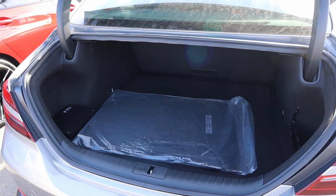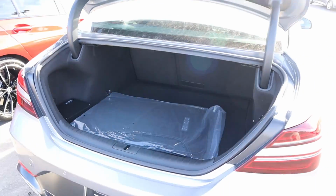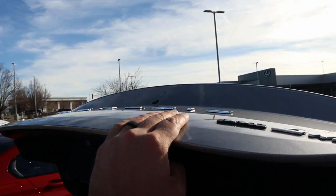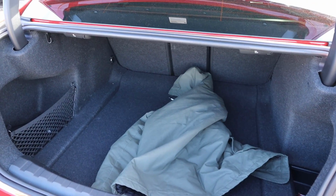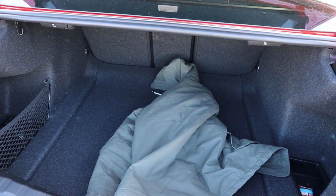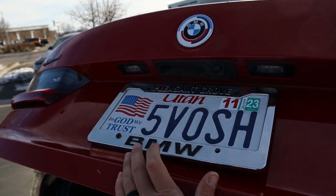Now, popping into the cargo area with the Genesis, it's actually quite spacious indeed. And I do want to mention that this automatically pops all the way up when you press the popper button. And then taking a look at the BMW 3 Series, it looks like it's about the same. The Genesis trunk might be a little bit deeper, but same thing here with the trunk, it just pops all the way up.